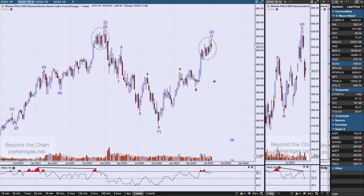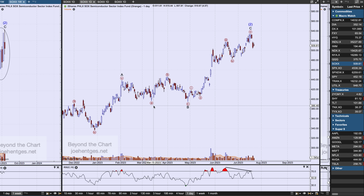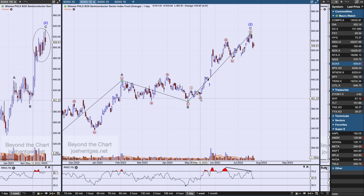Let's take a look at the daily view and see where we are on the ABC. I've got this labeled as an ABC instead of WXY. And within that, I think here's the 5-wave move. Straight line, gaps, nice 5-wave for 3, pull back for 4, getting a little 5-wave move back up in here for the 5th wave. And we're getting really nice divergence in here at the tail end of this move.